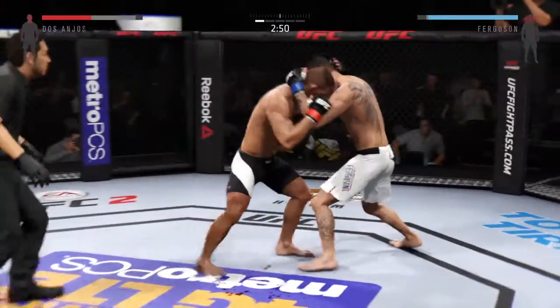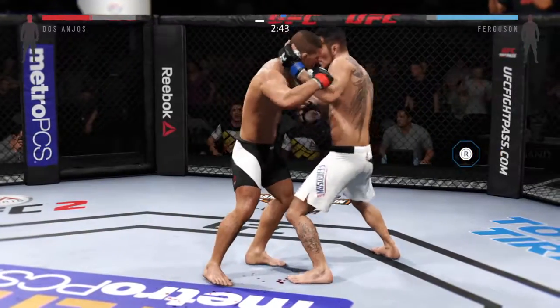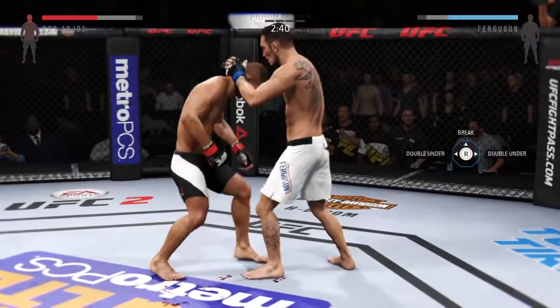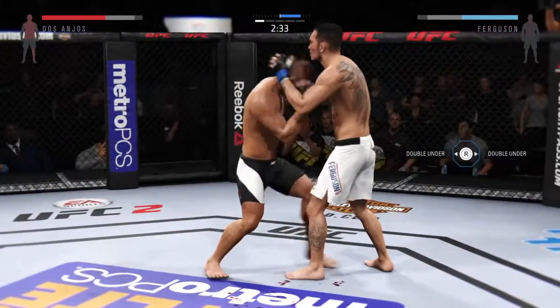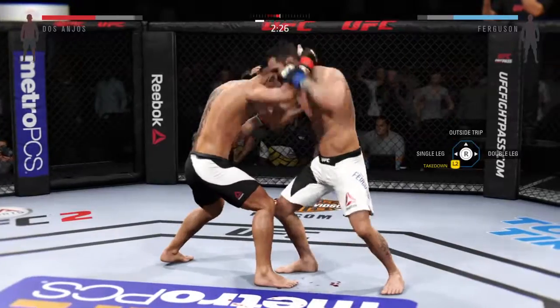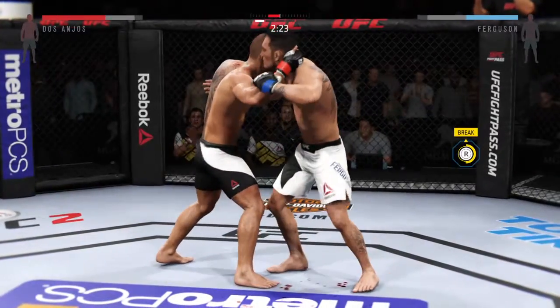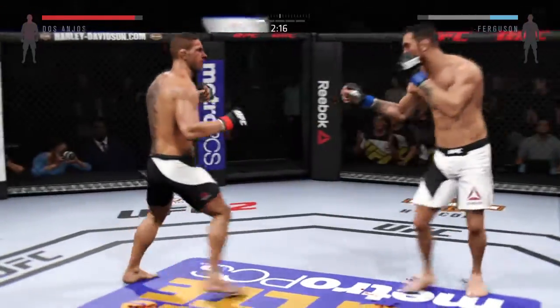Looking for the suplex. He lands the uppercut from inside. Struggling in the clinch here. Joe lands another knee. He has really been good with those tonight. He's doing a great job of timing these shots. Nice knee to the body. Very nice. And there he swung with a haymaker.